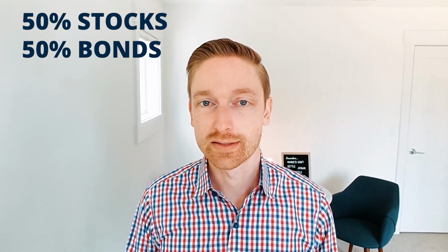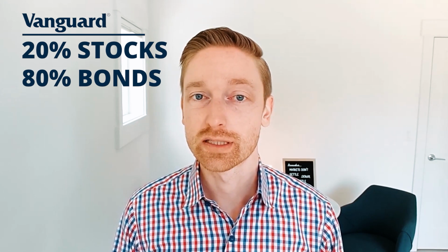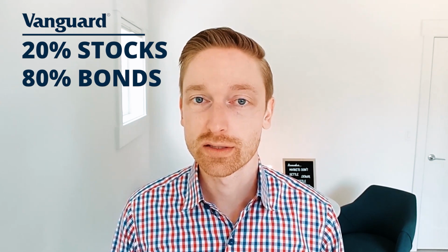Oftentimes, these funds will target something like a 50-50 mix, 50% stocks, 50% bonds at that targeted date. Some of these funds will even continue to get more conservative into retirement. In fact, Vanguard funds get to only about 20% holdings in stocks and 80% in bonds. And that's about 10 years after your targeted date. Look this up. This is very important to understand how these funds work. This is not a video about investment recommendations, but generally speaking, a 20% stock and 80% bond portfolio may or may not be the right fit for you as an investor.